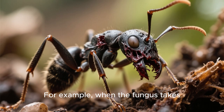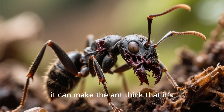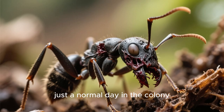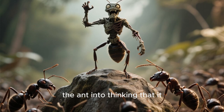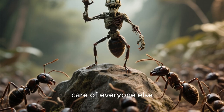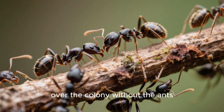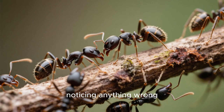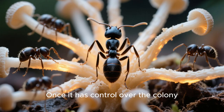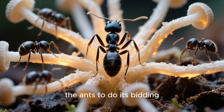For example, when the fungus takes over an ant's brain, it can make the ant think that it's just a normal day in the colony. The fungus might even trick the ant into thinking that it's the colony's leader and needs to take care of everyone else. This allows the fungus to take over the colony without the ants noticing anything wrong. Once it has control over the colony, the fungus can start manipulating the ants to do its bidding.